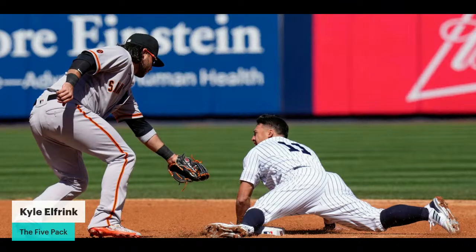But here's what we've got going on. We've got Anthony Volpe playing the part of Billy Hamilton. What do I mean by that? We've got a guy who is stealing bases like crazy and really isn't doing anything else. He is playing good defense. I don't think he's making an error yet at shortstop. But we're seeing the Billy Hamilton part here. Anthony Volpe is 8 for 8 in stealing bases. He also has 1 home run, 2 RBIs, and 7 runs scored.